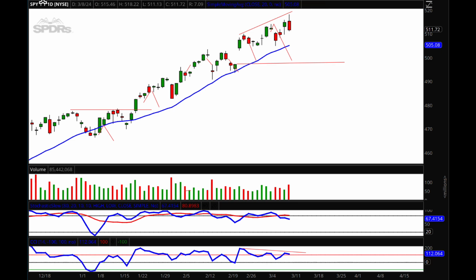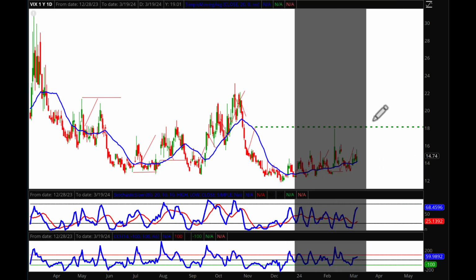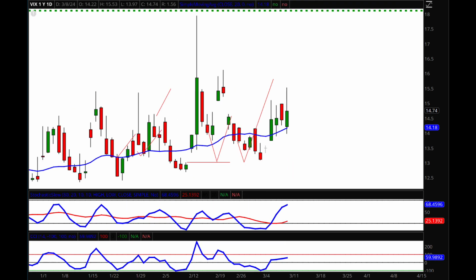Now, the most interesting one on the board is the VIX. And we're still caught between two gaps. There's a gap here below the market, and there's still a gap down below the market by about 7 cents.